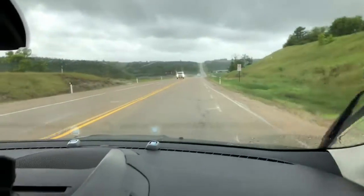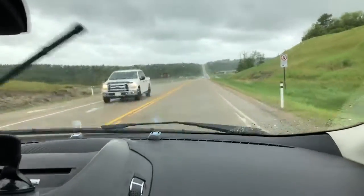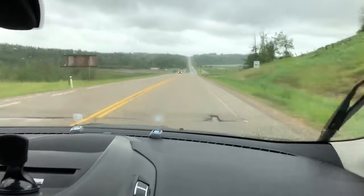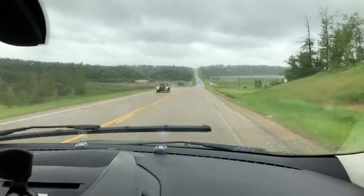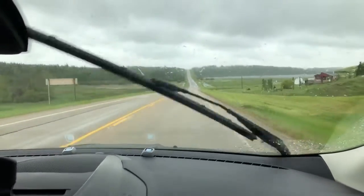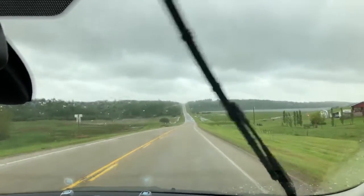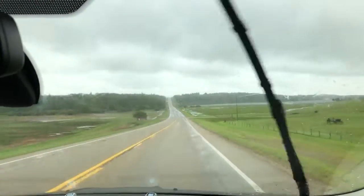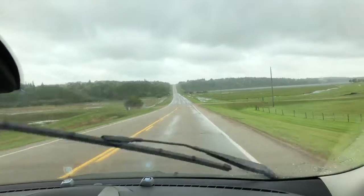There was a big accident here. A bunch of kids died. Actually, that's a big hill right there. I know. Rainy day today for drivers learning. So you're getting used to it now. Lots of water in the ditches.